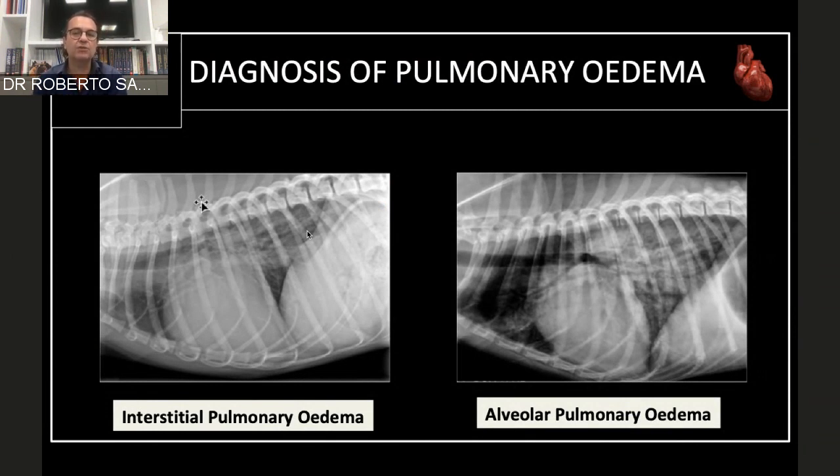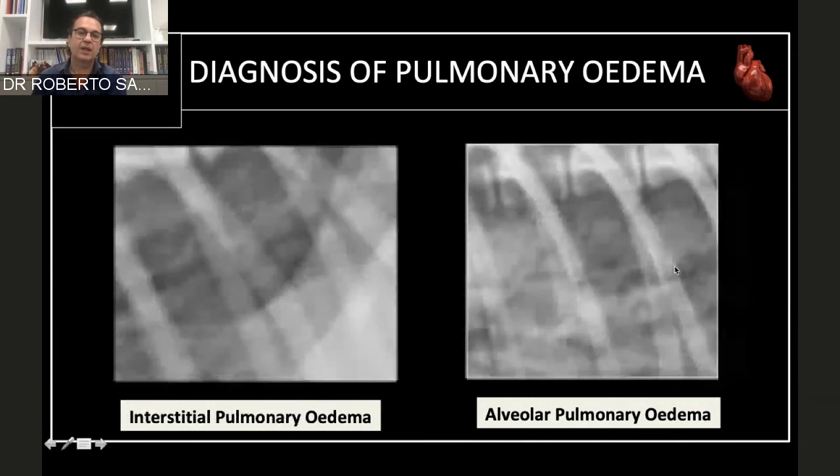And during this talk, I will try to suggest that you differentiate quite well these two types of edema, because I think we have some chance of different treatment according to the severity of the edema, and therefore if it's more interstitial or more alveolar. And then obviously in severe cases, when the fluid also goes into the alveoli, you can have alveolar edema with air bronchogram, alveologram, and so on. And this is a kind of zoom of the interstitial pattern with increased density, compared to the alveolar, where you see the presence of air bronchogram.